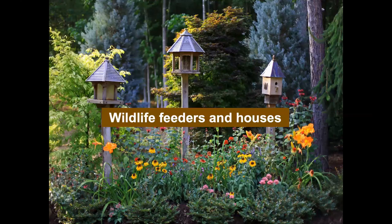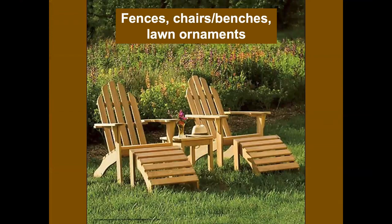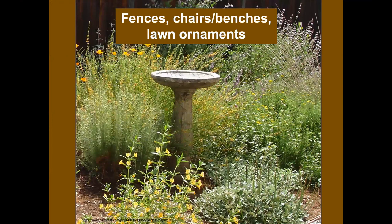Wildlife feeders. I'm trying to attract those squirrels. I'm trying to attract those birds. Other aspects of human design, fences or lawn furniture or garden ornaments. There you go, providing for someone else. When I put water out in the spring, almost always the first creatures that come are not birds, but are bees.